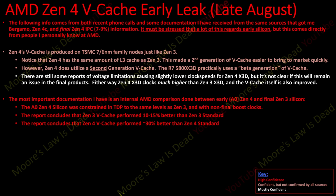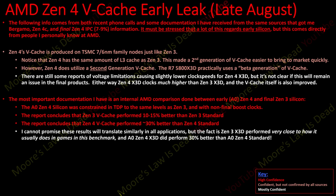The report also concluded, and this is the bombshell, that Zen 4 with Vcache performed 30% better than Zen 4 standard. I cannot promise that these results will translate similarly in all applications. No doubt some applications will get a smaller than 30% increase, but in these benchmarks that I saw, on average, Zen 3 X3D was performing very close to how it usually does in games. So I have no reason to believe that this is an outlier. This might not be the average, but I don't think it's far away from the average. And even if this was underperforming Zen 4 silicon, they used A0 to A0 in some of the comparisons. In A0 to A0, early silicon to early silicon, Zen 4 with Vcache was performing 30% better than standard Zen 4, and that is really exciting.